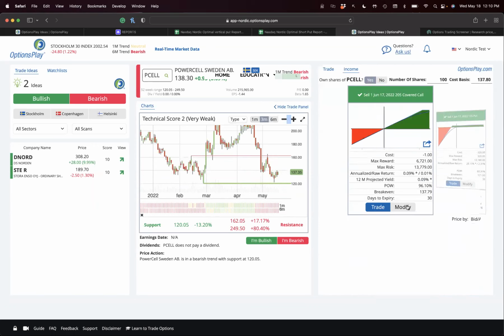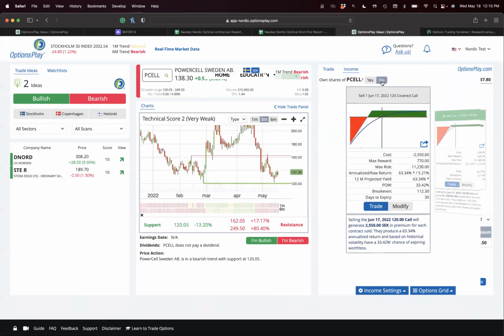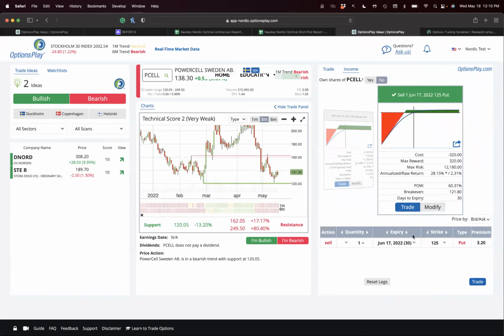You can always modify this and you can change the premiums if you want. This was the 120s we were looking at. You can change it from the 120s to maybe the 122.5 to 125s. You can do this and you can see how much premium you would collect with each one of these strike prices. And we're looking at a covered call. Sorry, I want to look at a cash secured put.